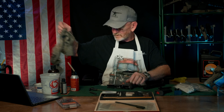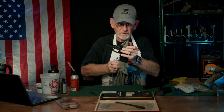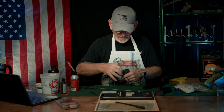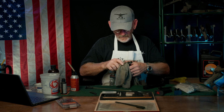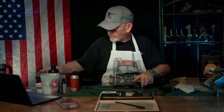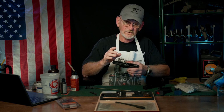So get down into these little nooks and crannies and get it all cleaned out. I will, on occasion, take this and put it like this and shove it through the magazine well. You've got to be real careful because there's metal bits hanging out of this everywhere. But if you had dropped it in water or got it in the dirt or something, just gently pull it back and forth through the magazine well to get any crud out of there.